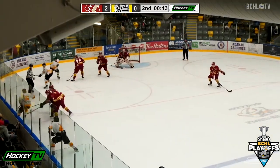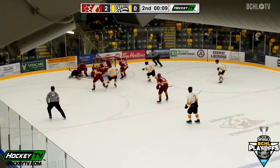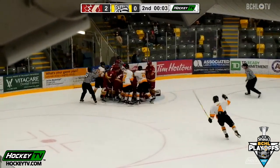Puck goes to the boards off the draw. Barney at the line. Wrist shot. Riley got just enough of it. Scramble in front. Still loose in the crease. Dog pile. Finally a whistle.